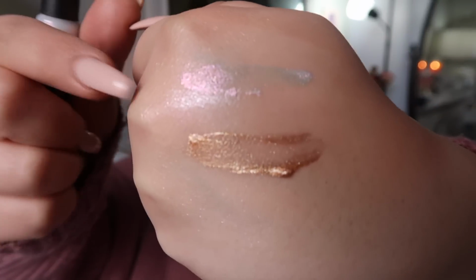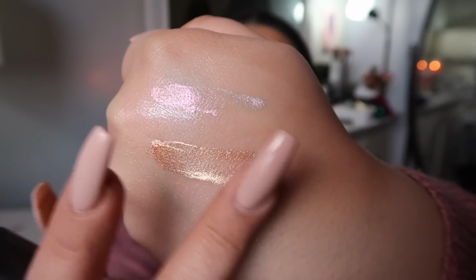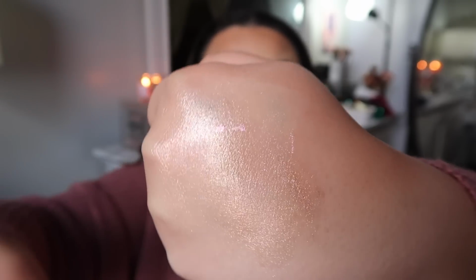Then they also came out with these two glitter gels, which I thought was so cool. You could also use these as bases for your eyes. How cool is that? So again, this is the opal color, just like that glitter liner, and then this is like the gold bronzy color. You can see they're literally just gels.